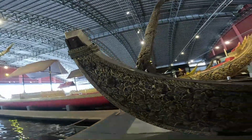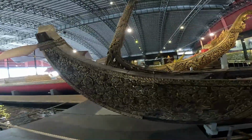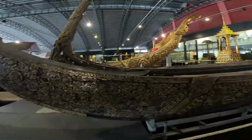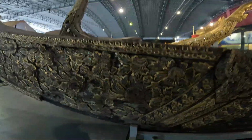These were also damaged in the bombing. You can see that. So it's wood. Some of them are dugouts and some of them are not. Most of them are designed to be dugouts of a single giant tree. But then there's lacquer and gold paint and glass.